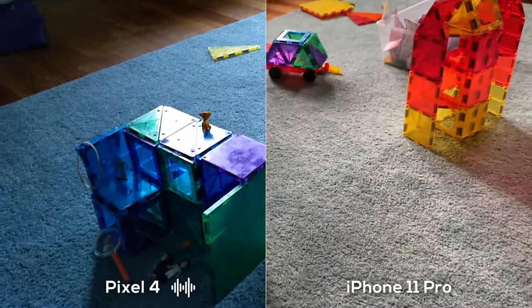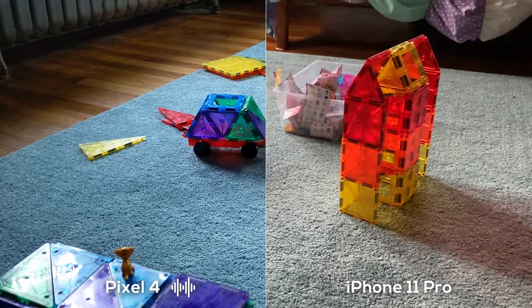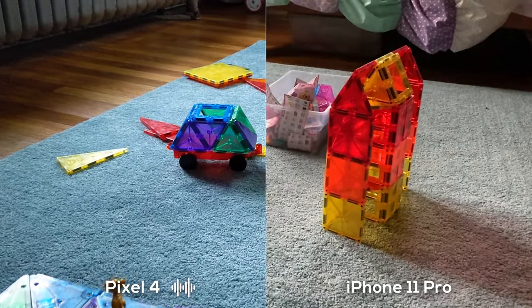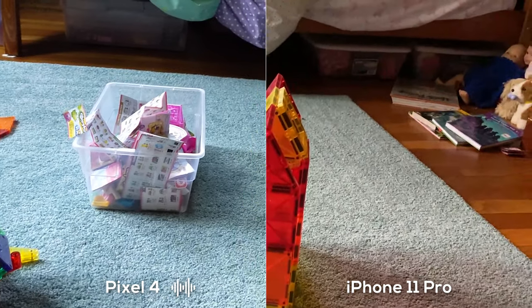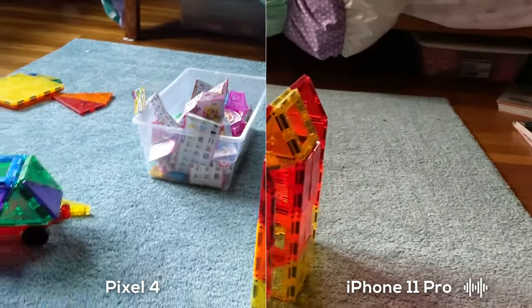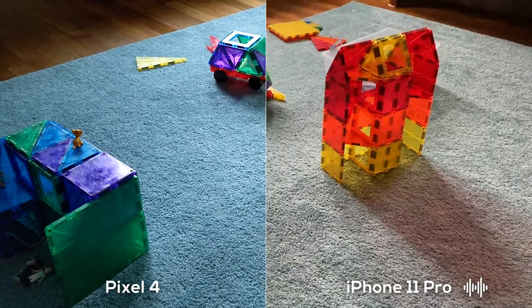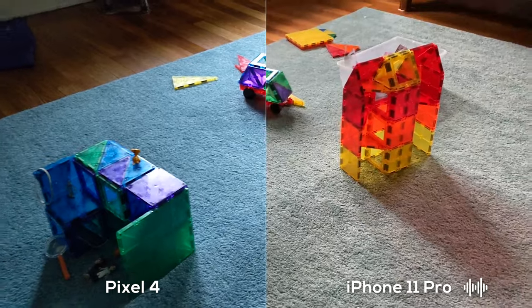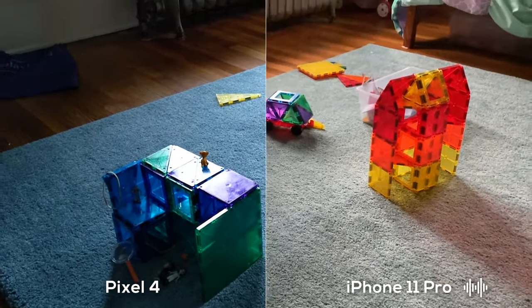Capturing video on both phones here. And the lighting in this room isn't really ideal, but the white balance is strikingly different between these two devices. The iPhone makes the carpet here look gray, while the Pixel 4 makes it look like it is a sky blue. It is closer to a blue color, but neither of these two devices are really hitting the white balance at this point.